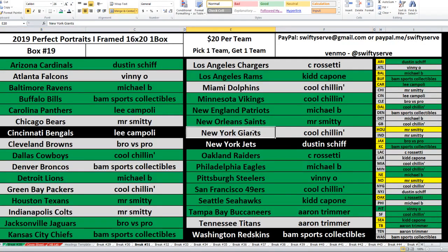Cool chilling. Got you. Giants. Fins. Done. Who we got? We got Niners. Ravens. What is this from earlier this year? Yes, Jimmy G. It's got to be from earlier this year.